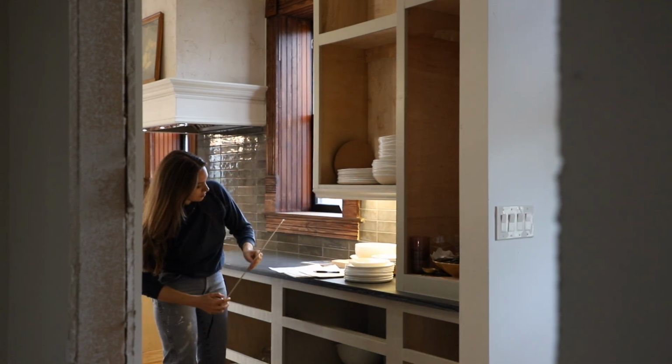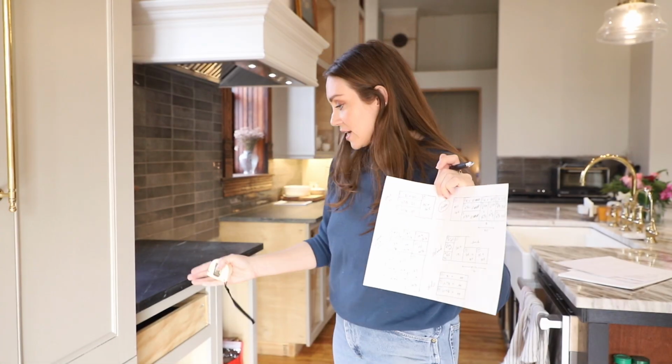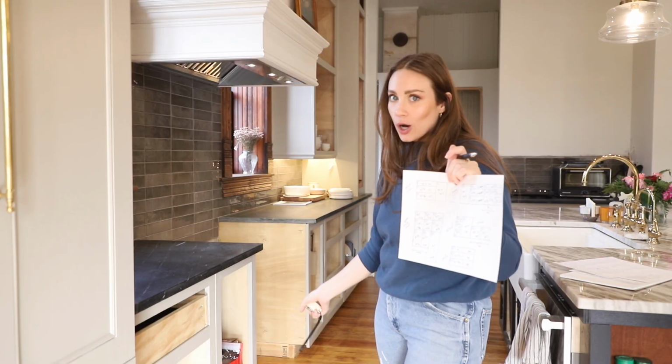Okay, now that I have all of my measurements, I went through and I numbered each of them. So starting here, this is 1, 2, 3, 4, 5, 6, 7, 8, so that I know where they're going to go later. So when we go through painting stages and stuff, it's just super organized. It's basically like a guide to where these doors go.